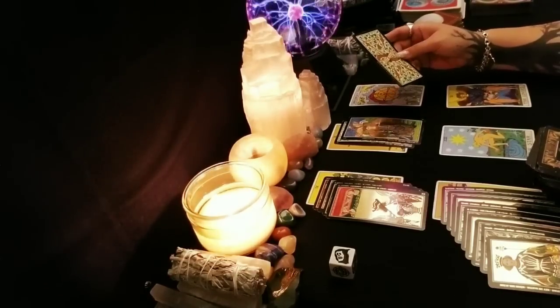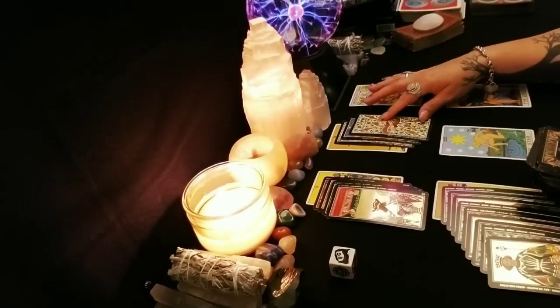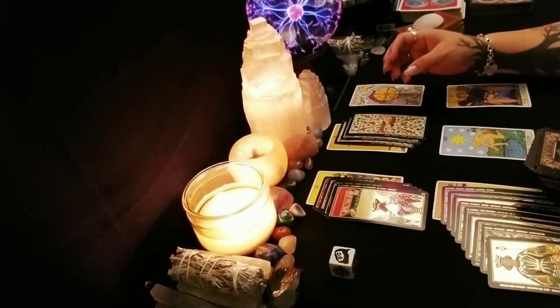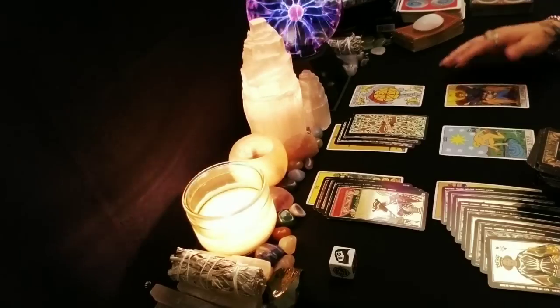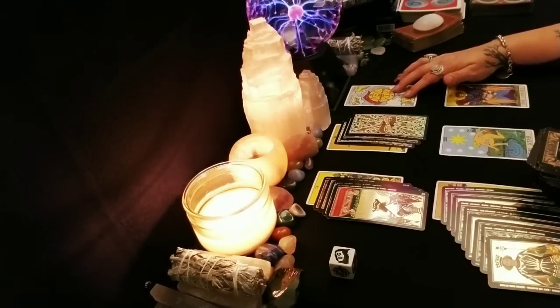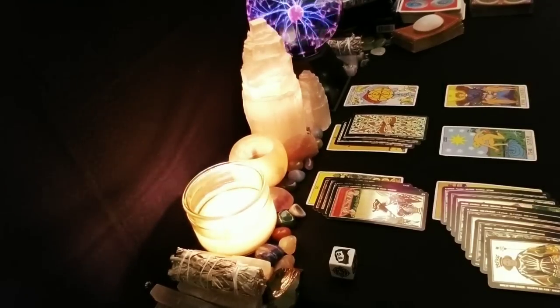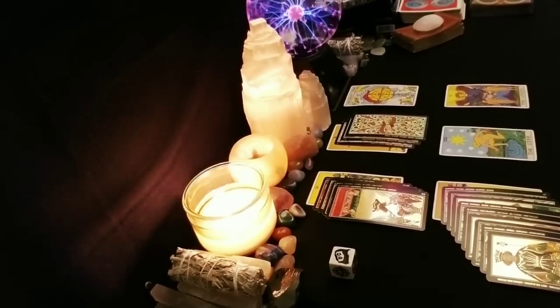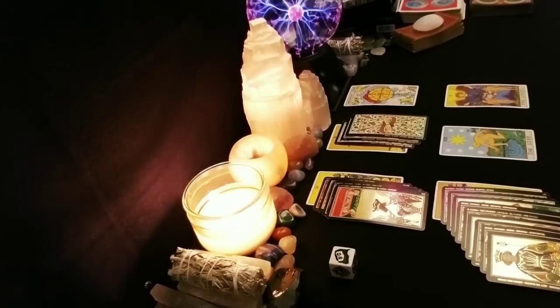There's something about twos going on here, but the Two of Wands is about choice, making a choice, contemplating your path, like the path that you're on, and trying to figure out if you should be changing it. Contemplating a situation.